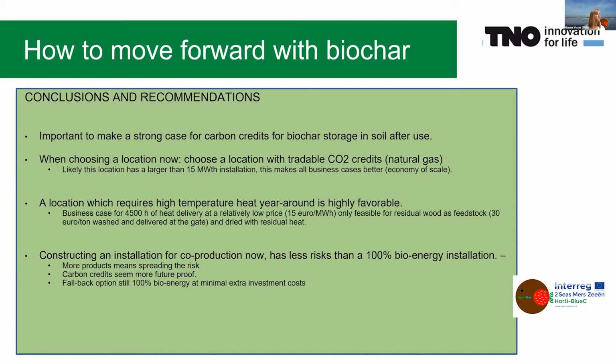And constructing an installation for co-production now, I think, has less risk than a 100% bioenergy installation for heat, in that you have more products, which means spreading the risk. You can have the idea of carbon credits for seeing more future-proof. And the nicest thing of the grade that we've chosen for scaling up is you have a fallback option to still produce 100% bioenergy by a minimum extra investment cost, because in the same concept that we've given you now, you can still use it as a fully combustion installation.